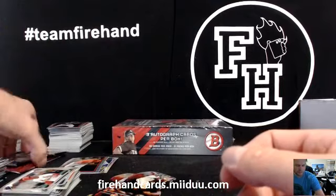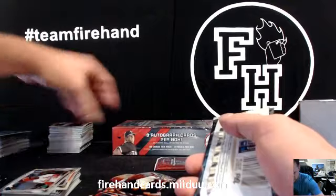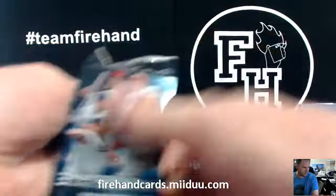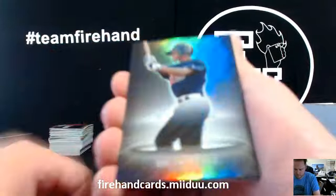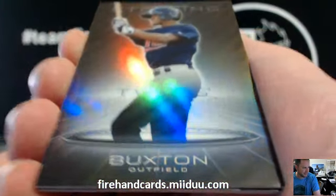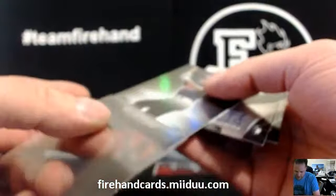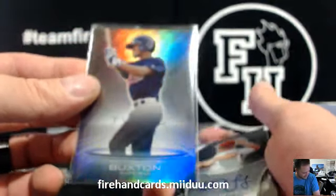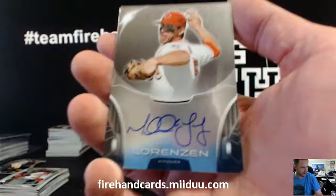All right, guys, 2013 Bowman Sterling. Byron Buxton refractor to 199. Forever, man. Forever seems pretty short nowadays. The Twins, Coonhounds. Michael Lorenzen for the Reds.